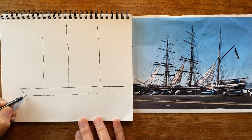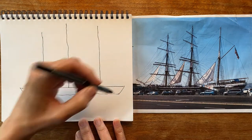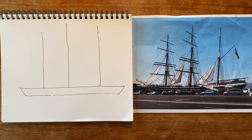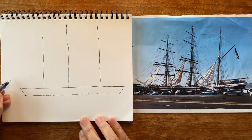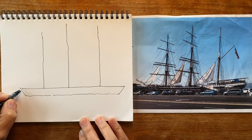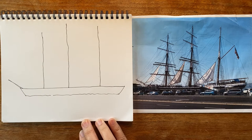Then I'm going to do two sort of slanty lines, the fore of the ship and the aft of the ship. Kind of looks like a cartoon of a ship, doesn't it? But once we start adding more detail, it'll make more sense and won't look quite so cartoony. Now, how about this angled piece at the bow of the ship? That's called the bowsprit. Let's do that one there.